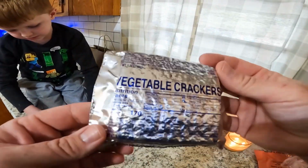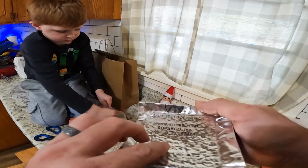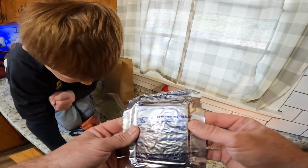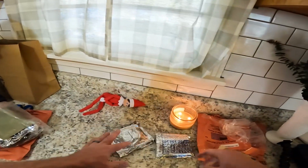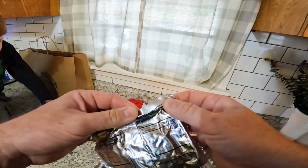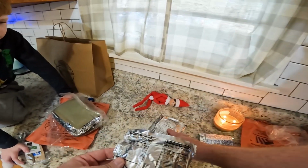Vegetable crackers, 170 calories. Packaged in Mullins, South Carolina. Unfrosted Toaster Pastry, brown sugar flavor. Okay, that's gonna definitely be breakfast. This is a shortbread cookie, so there's a dessert. This is an oatmeal cookie. All right, so we get dessert for lunch and for dinner.